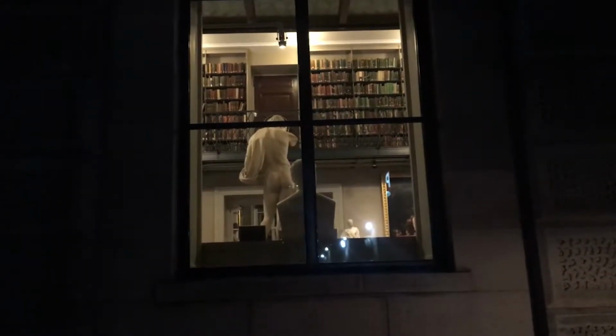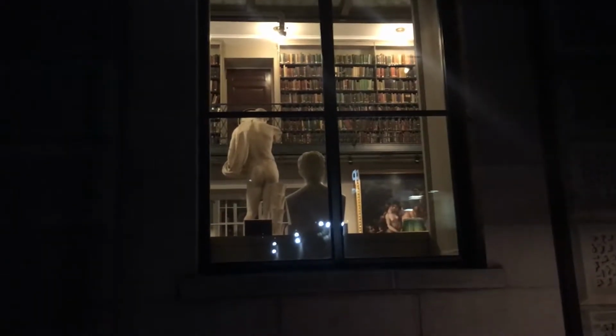Just saw these old sculptures inside the building. It'd be nice if they were out here so we could all look at them. Or even if they were just facing outward so we could see who they are. I don't know. You can see a painting there. And another back of the head sculpture. That's a little rude, I think.